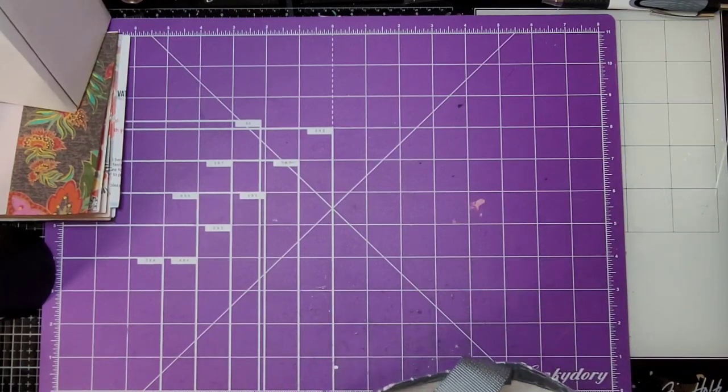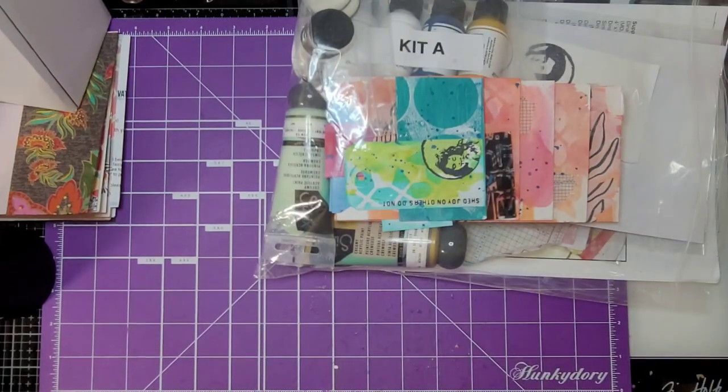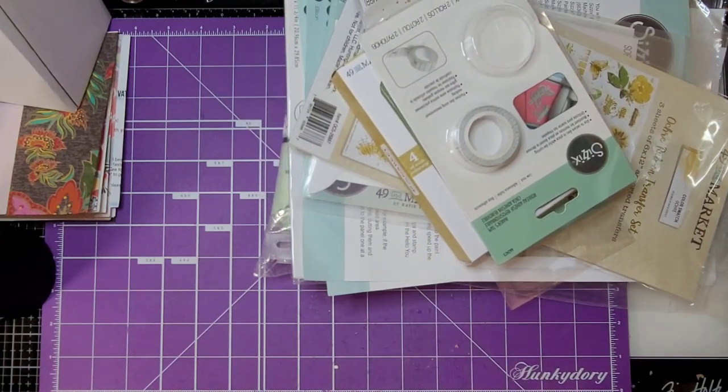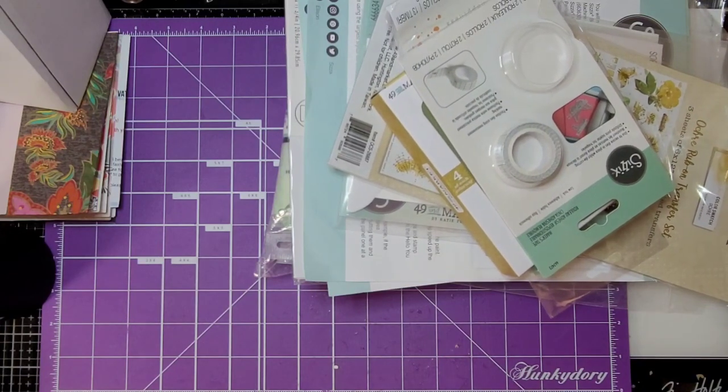And then what do we have here? And then this is catalogs and stuff. Let's see. That's really not, that's kind of businessy stuff. Okay, so let's get to, let me pull these out. My classes that I went to. Let's see, is there anything else in there from the classes? I think that's it. In the classes.